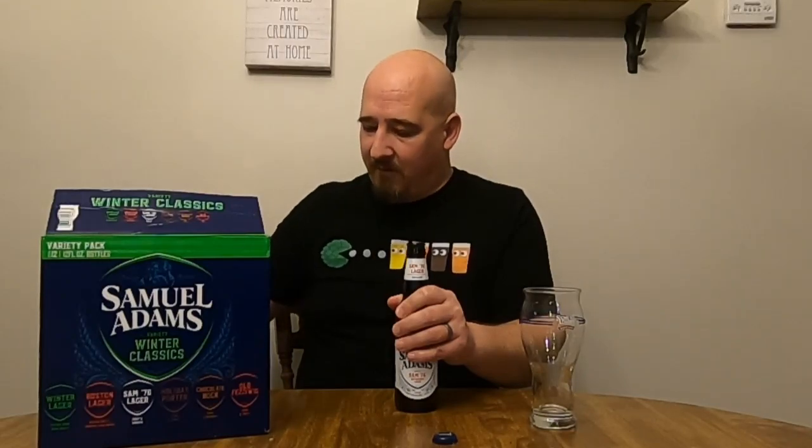So, besides the beers that I mentioned earlier, yes, the Boston Lager and the Sam 76 are in here. We are, of course, going to start with the Sam 76, being the lightest beer in the pack. And again, far too light for a winter pack. Please, stop putting it in here. It doesn't belong.